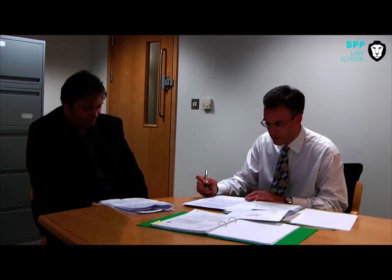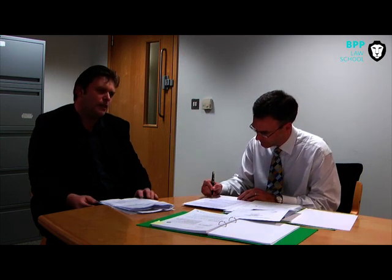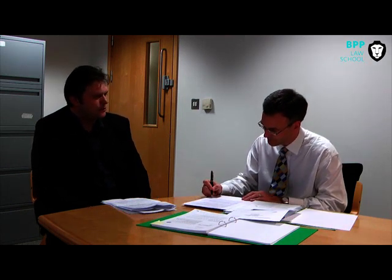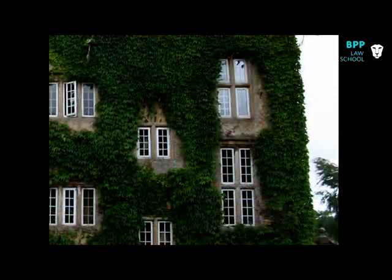Okay, good. On the plan that came with your sales particulars, there's a reference to frontier miners' cottages. Are you aware of any mining in the area? Well, not currently, no. I think there might have been some historically, but that's a few miles away. It's not round the corner or anything. No. Okay.